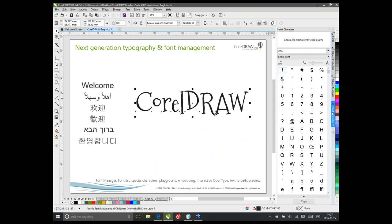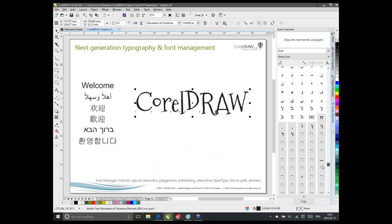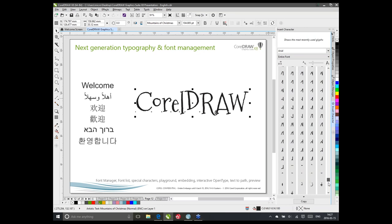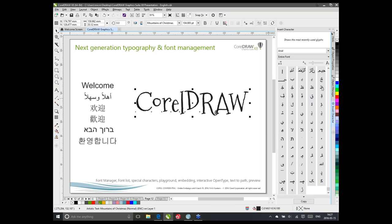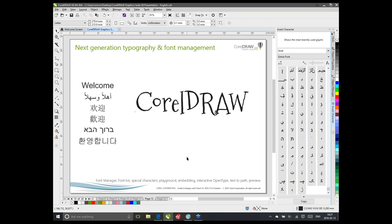We've also continued to enhance our insert character docker. So now if you come in here and you're a more advanced typography user, you'll see some of the characters here that are in gray. These are the character sets that are beyond Unicode, that are not coded in Unicode. You'll have some certain fonts that have certain ligatures in there. You can get them directly from here, or some certain characters in certain languages are available in there but are not Unicode characters. So you have access to all of that information directly there.